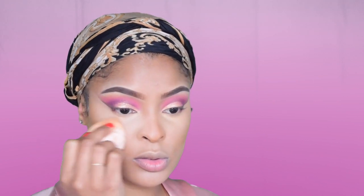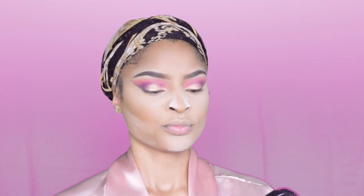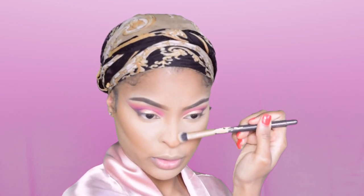And I'm going to bake underneath my eyes, but I'm not leaving the product there. I'm blending the product out. I'm going to take my MAC Studio Fix Dark Deepest, and I'm just going to kind of contour. A little contour brush and just kind of contour my nose with the powder.